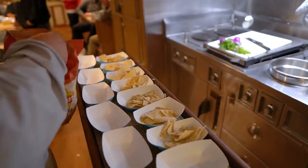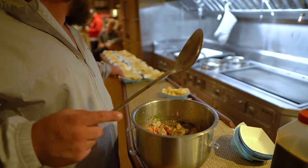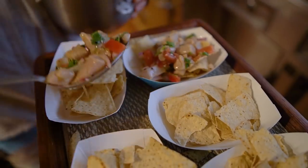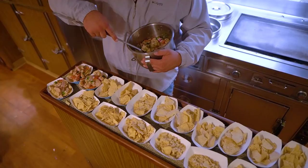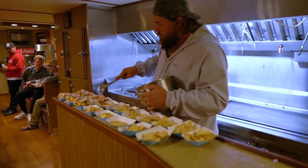Really, really good. Zero people in Texas say hello. Not a single one. Y'all. What's up, y'all? Y'all are weird. Blending cultures. That's good. That's good.